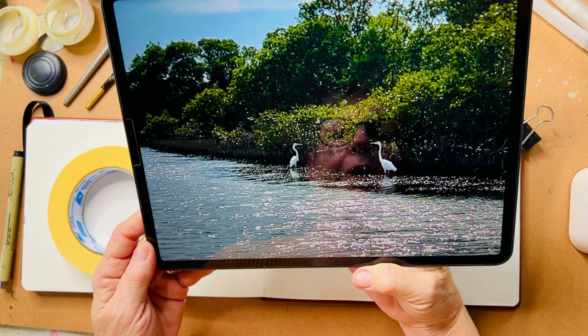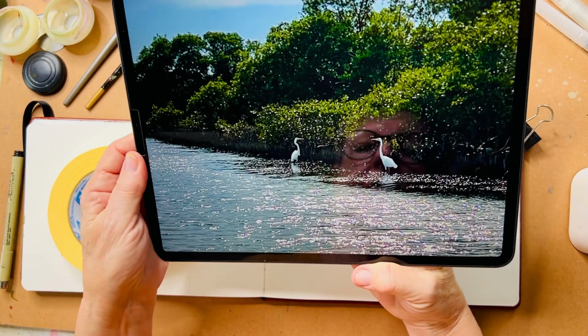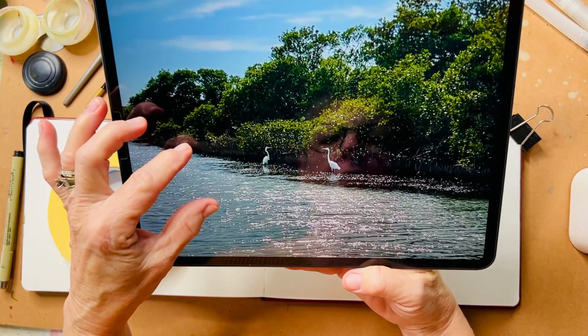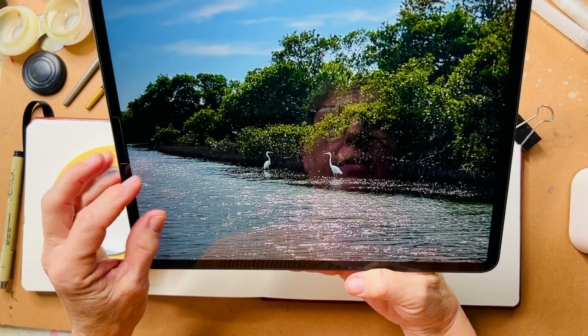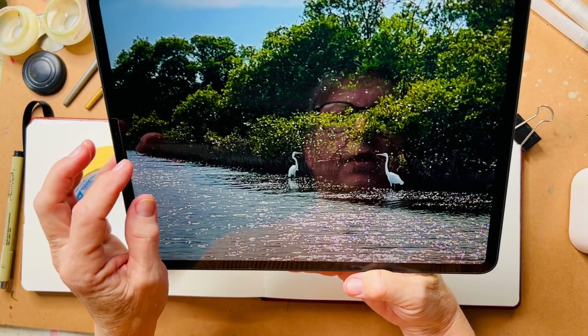And yeah, quite interesting the way they could just walk all the way through the mangrove as well. It was with their long legs. So what I particularly like about this scene is the sparkles on the water of light. The birds themselves are a lovely shape.